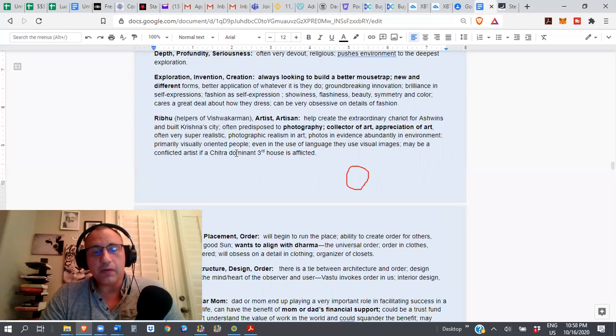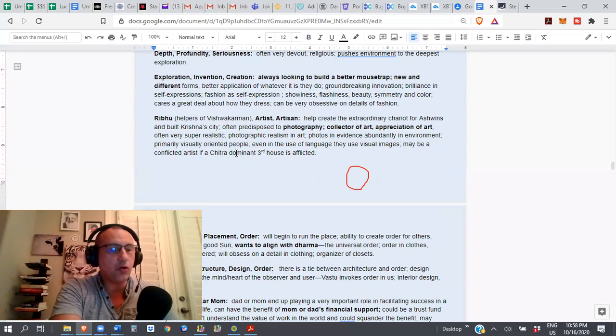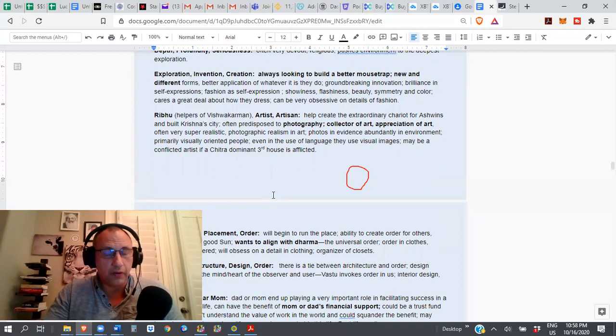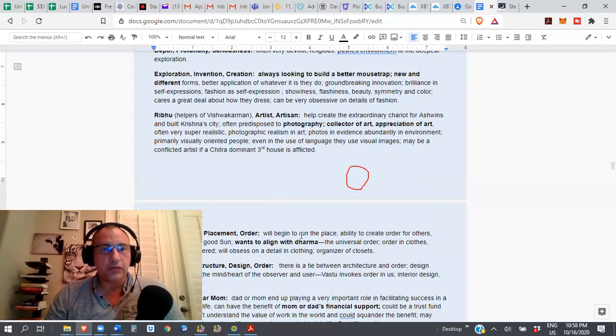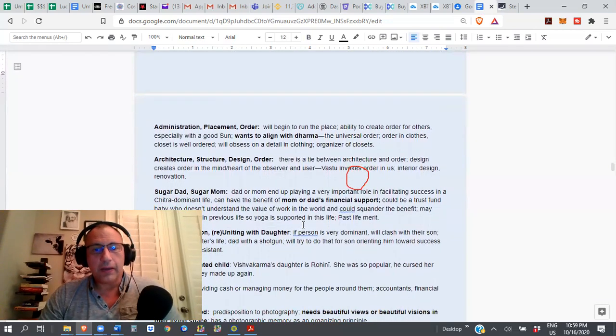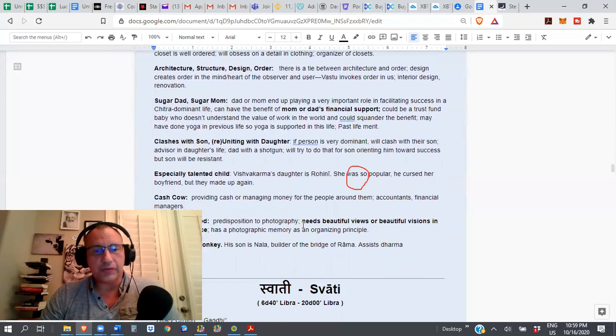The biggest thing about Chitra that interests me is that they take something that already exists, a tradition, and they make it current for their time. This is the big thing. They'll take something that worked before, and they'll say, look, here I can build a better mousetrap. I can make this work for our current era. That used to be good for their age, but for our age, look at what I can make. So Chitra people are innovators, always on the cutting edge, creating a better way to do things.